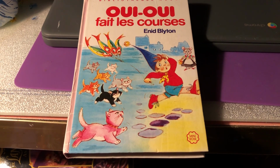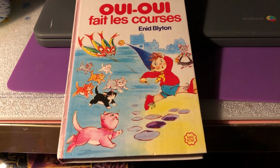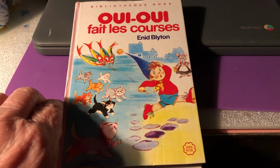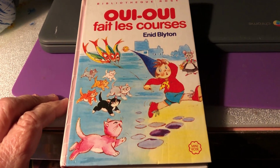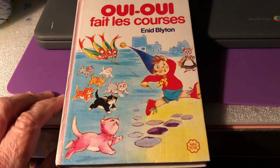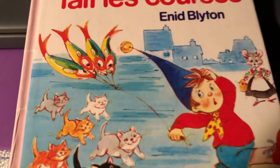Well, it's time to start a new book. Let's see how I can do with this one. Oui Oui, fais les courses. I just got another shipment of 7 of these books, and with one more in my mailbox somewhere. And this one is very cute.